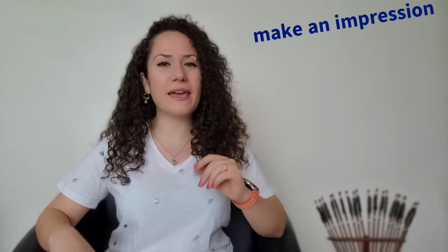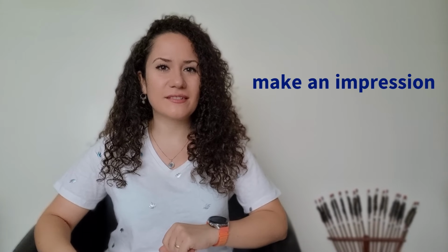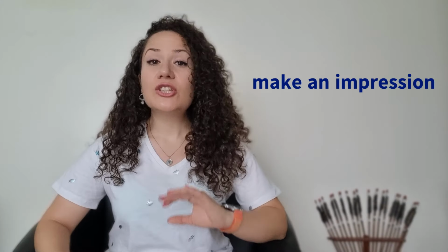Let's explore today's set of collocations together, starting with make an impression. Make an impression. To create a memorable effect on someone means to make an impression.